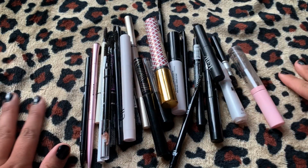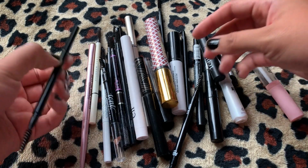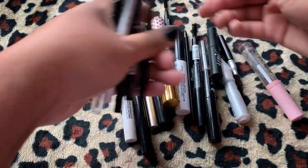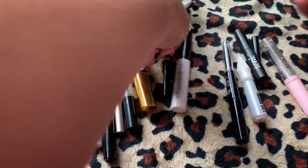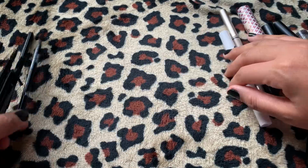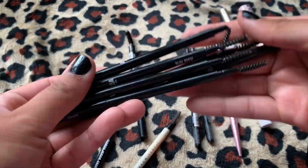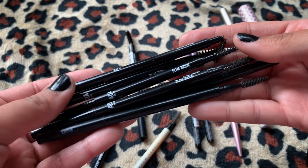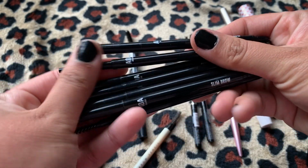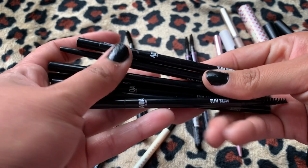All right, next we have my brow products here. So I actually do go in with brows first, so let's count up how many of each I used, because I used up so many brow pencils and stuff. I honestly, oh, this is an eyeliner. Let me move this. All right, so I went ahead and used up a total of 7 AOA Studio Slim Brows. You guys know these are my favorite brow pencils, and I love them. As you can see, I literally used so many of them this year, and obviously I already have backups.